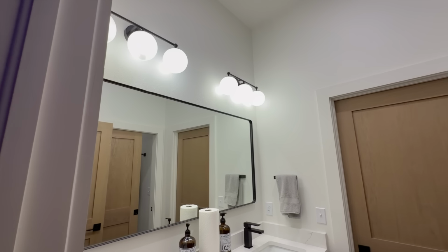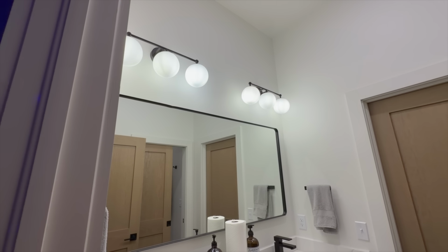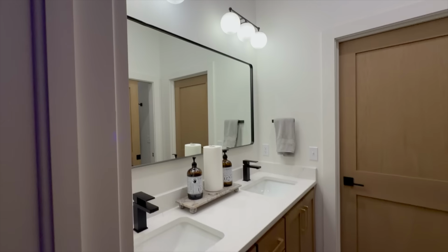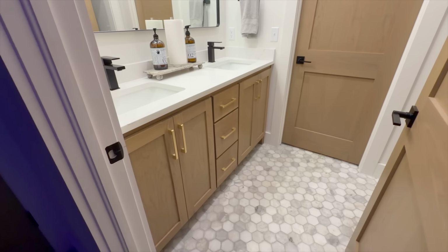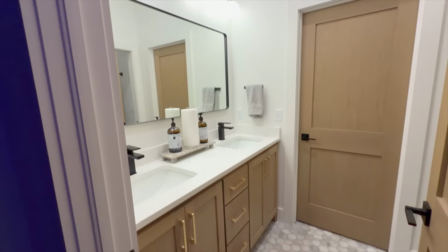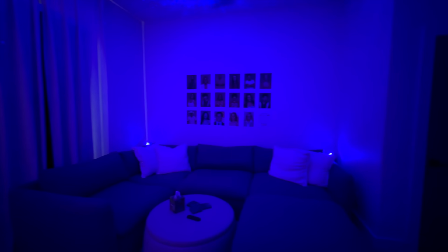I haven't really been talking about updates. I was going to, I'm just getting sidetracked, but I'll probably replace those lights one day. I don't love them as much. The hardware doesn't bother me. If I find good ones for another bathroom, I'll probably just switch them all out. But the main thing in here is just those lights. But this right here is definitely the vibe.